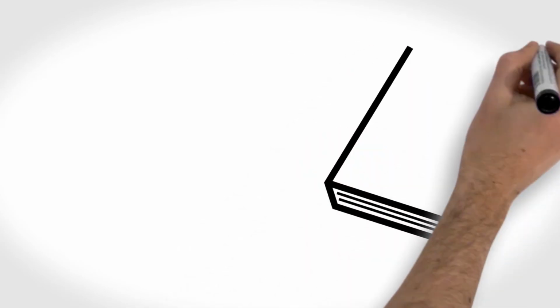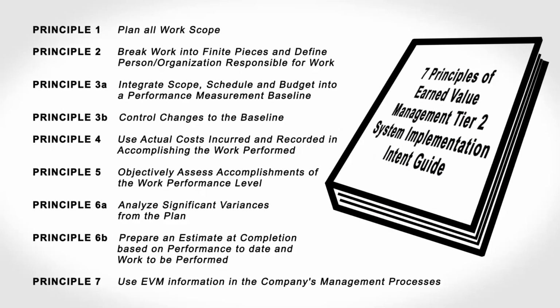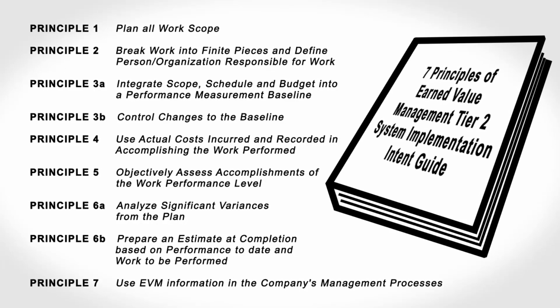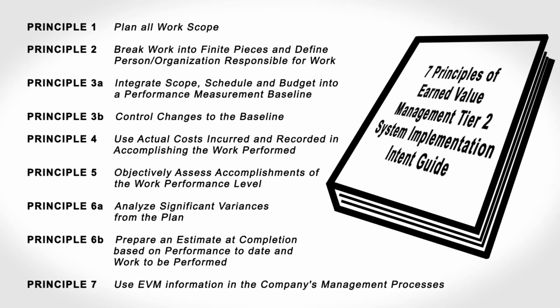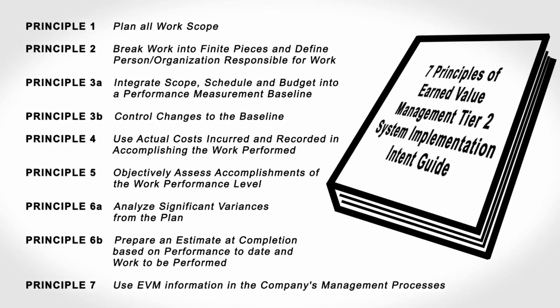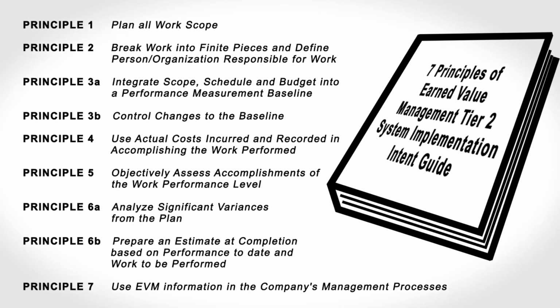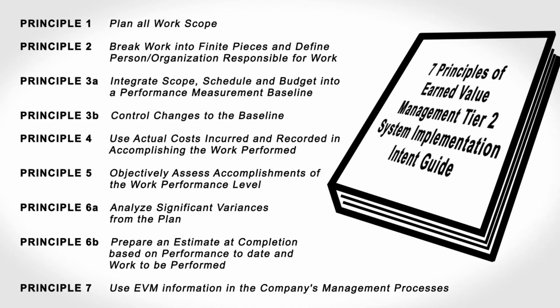In summary, the 7 Principles of Tier 2 System Implementation Intent Guide requires the basic elements of earned value and the documentation necessary to demonstrate that earned value is being adequately implemented on Tier 2 programs. It should be noted, the Intent Guide describes what to do and contains little on how to do it. Internal procedural documents should be required to define how a company will implement the guide requirements.